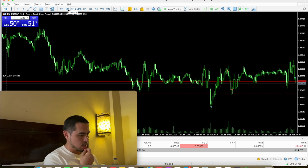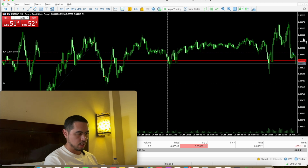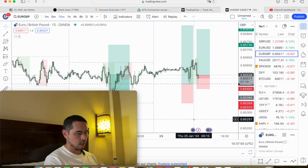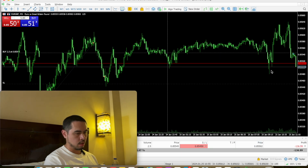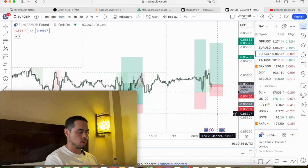So I've just executed a euro pound long, and it's just a continuation from my trade idea yesterday. Missed out on this opportunity. It was too fast to get in here. But yeah, we're in a little bit of drawdown at the moment. It's low risk, 0.3%. I managed to execute the same price on all of the accounts. We've got ECB news in about 2.5 hours.